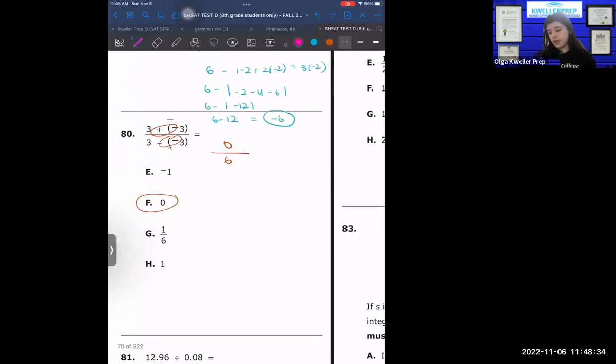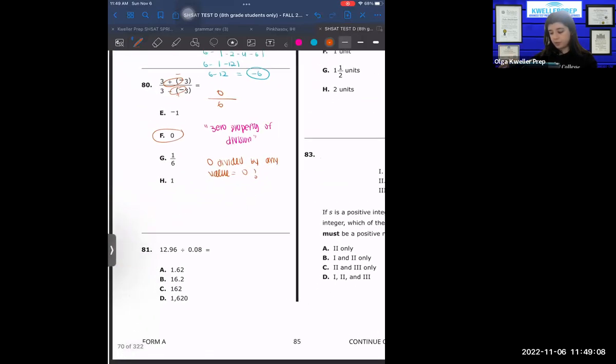So this is testing something called the zero property of division, if we want to be very technical. But any 0 divided by any number is always going to be 0, basically, is what that's saying. And yet, 0 in the denominator becomes complicated. You guys will learn that in calculus. It's like an undefined situation. They won't ask you that on this test. But in the numerator, that's fair game, and that just becomes 0.